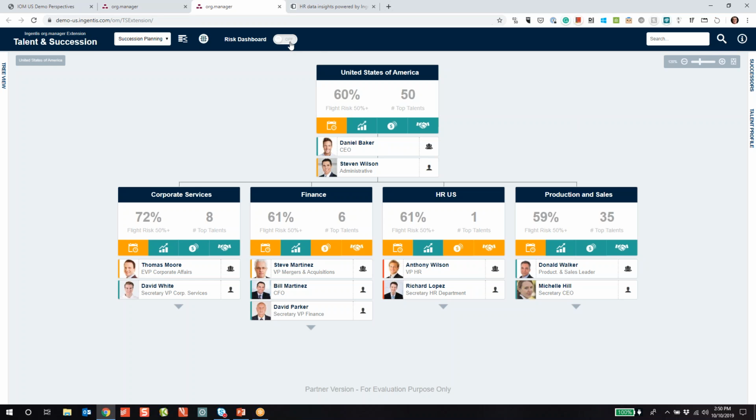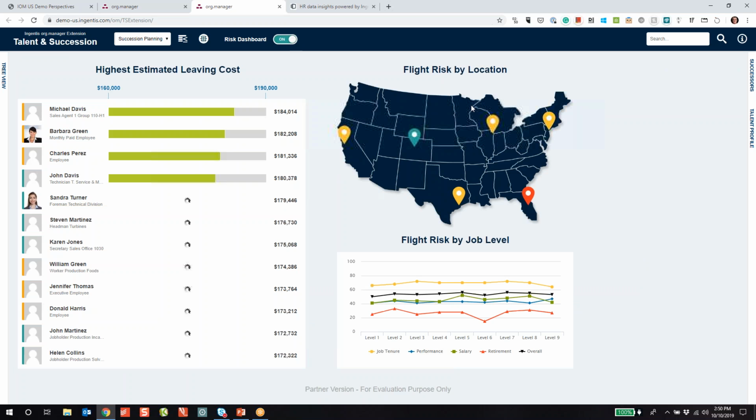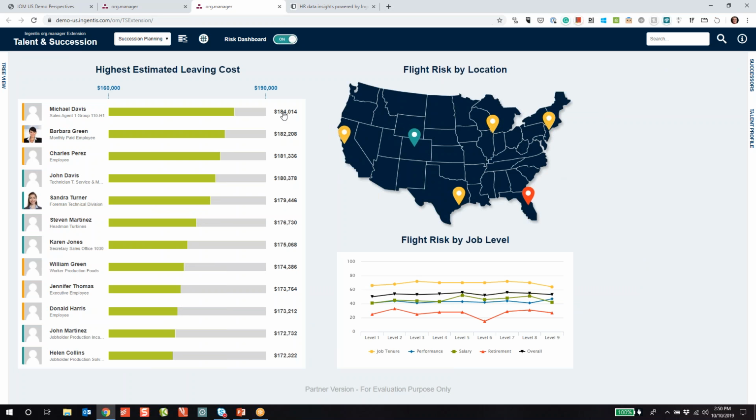Yeah, so that's actually a great segue. So I'm switching now to the talent flight risk succession chart. So you're absolutely right. You have to define what these numbers are going to mean. So when we do estimated leaving cost, it's what you just said, Nov. It's absolutely what you just said.